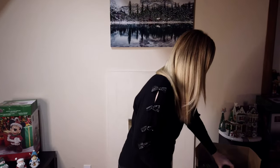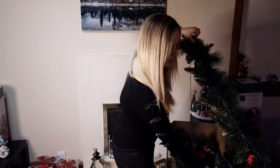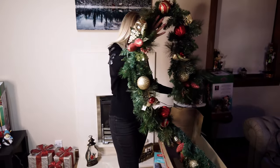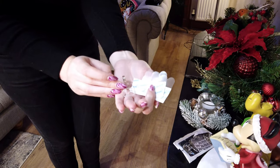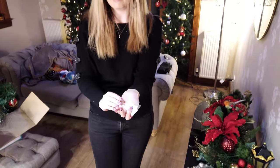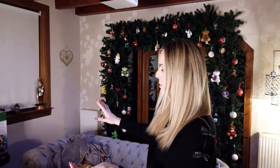Okay, my living room is still a mess. I'm really, really tired. The light just went out, and just a couple more things to do, so. Let's go. So we have this thing. It basically just goes around the fireplace. We're just gonna stick these onto the fireplace just now and get everything lit up and cue the time lapse.